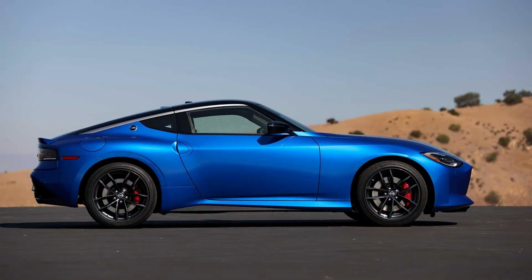You can see that they definitely put a lot of work into paying homage to the original 240Z or S30Z, some of you may know it as, and they captured it very well. You can see it's got the sloping back with the long hood, the front fenders that come up above the rear of the car, which is very indicative of the classic Z styling. So definitely captured that, and I'm a fan overall.